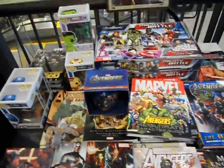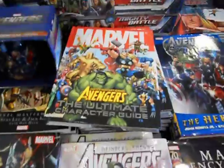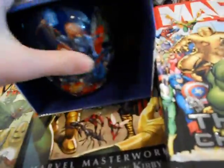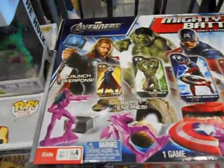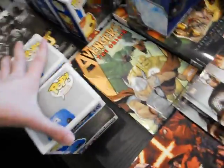I'm at Barnes and Noble, and today they have all these pretty cool brand new Avengers items from the new movie. So here it is. A lot of it, here. You can see here, here's a lot of the stuff. They have a ceramic mug right here, and they have a Mighty Battle board game that you can play, and they also have a lot of books about the Avengers, and they even have the Pop Heroes.